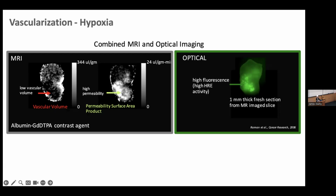So we combined MRI and optical imaging using our GFP-expressing, hypoxia-reporting cells. What we were able to demonstrate is that, yes, indeed, these areas of low vascular volume have high GFP expression and are hypoxic, as you would expect. And these low vascular volume regions are also highly permeable, most likely because hypoxia drives up vascular endothelial growth factor and increases permeability. Of course, this has implications for delivery as well, because it means that larger molecules like albumin-GdDTPA will not leak out from the tumor vasculature in well-vascularized tumor regions, but probably will leak out in these poorly vascularized, kind of doomed to die regions anyway. So this is an example of combined MRI and optical imaging.